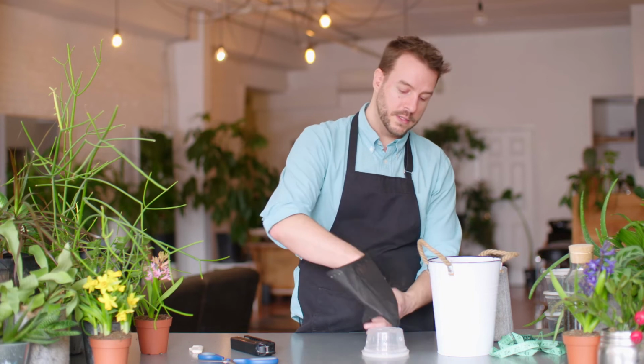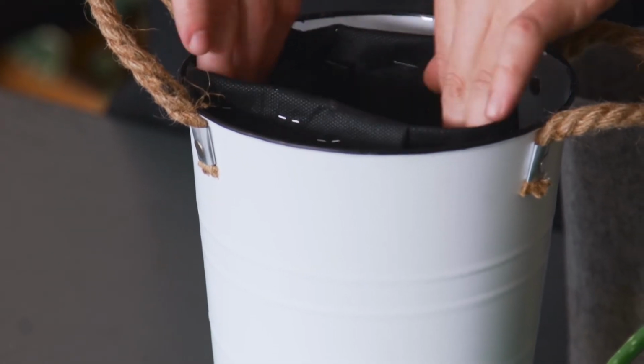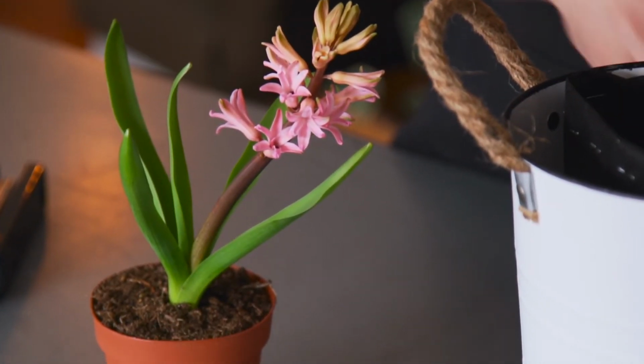And if you do see those slimy gels and there is no smell, that slime, it's not very nice, but it is the beneficial bacteria that are living in that water, just like you may see on the side of a riverbed or a stream bed. So we assemble this, we put it together, and now we need to fill our pot and get our pink hyacinth into the pot.